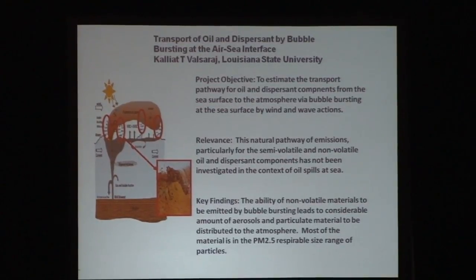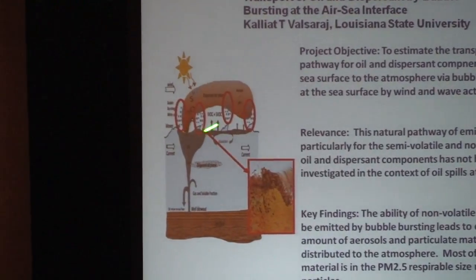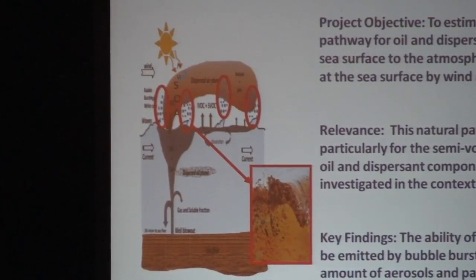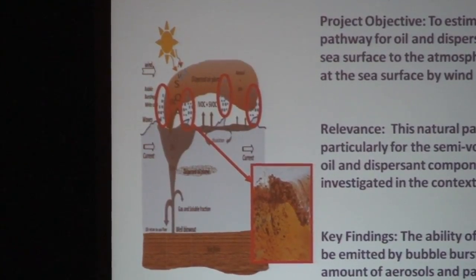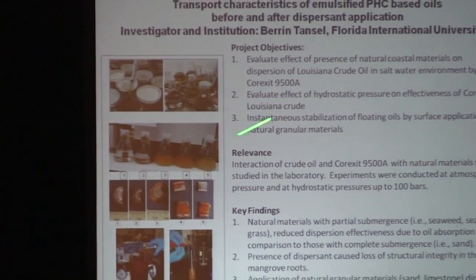This is some work that has shown that when you have a spill, and even breaking waves or gas effluents, you create these bubbles that basically create an aerosol from the plume, and the aerosol becomes transported over distances. And K.T. Valsaraj has shown that there's a number of particulate matter, the heavier hydrocarbons. It's kind of intuitive. The heavier hydrocarbons seem to be carried much better at the oil-water interface. So do the components of the dispersants. If you have dispersants in there, at the same time, some of the dispersants also get entrapped in the aerosol droplets.